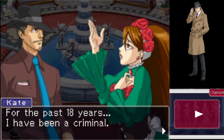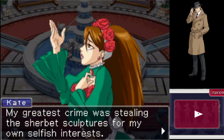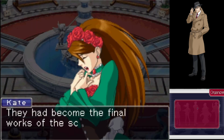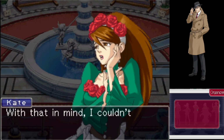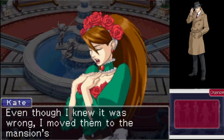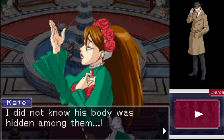For the past 18 years, I have been a criminal. This is the IS-7. Don't tell me that you are the true culprit. My greatest crime was stealing the shepherd sculptures for my own selfish interests. When Monsieur Dover died, they were no longer just ordinary sculptures. They had become the final works of the sculptor Monsieur Master so deeply loved. What if they melted before Monsieur Master returned? With that in mind, I couldn't let anyone touch them, not even the police. Even though I knew it was wrong, I moved them to the mansion's freezer. However, I only wanted to preserve Monsieur Dover's art. I did not know his body was hidden among them.